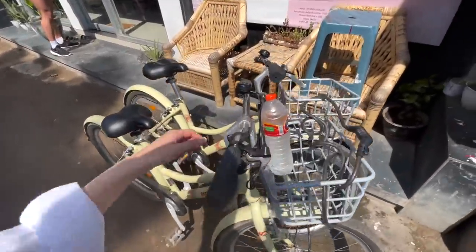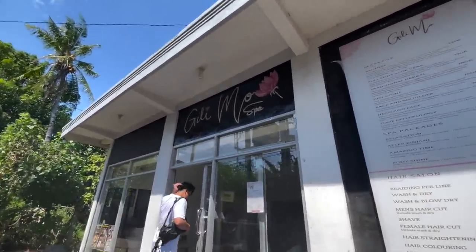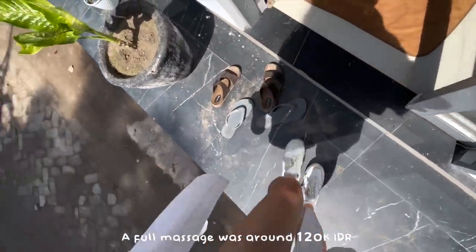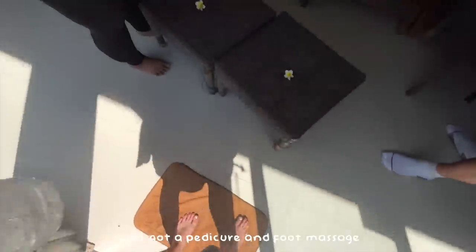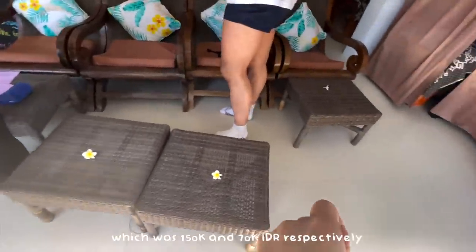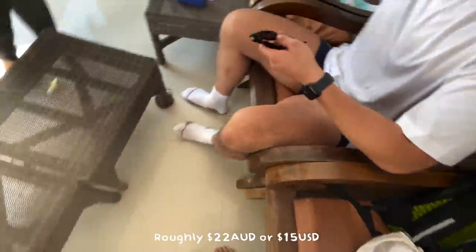Just parked our bikes here and we're gonna go get a massage. Two people fit massage. Yeah, but how much for 1 hour? Because he doesn't say anything. I'm so sweaty from that bike ride. I'm so bad at riding the bikes, I don't know why.